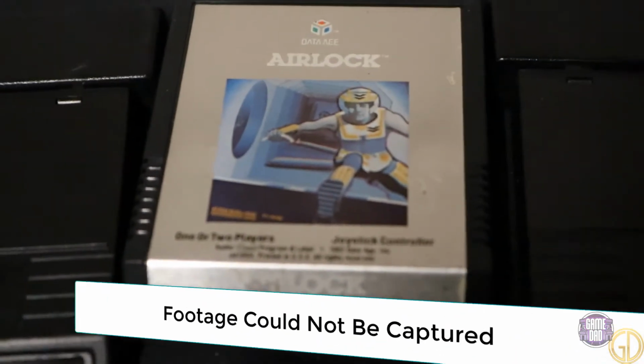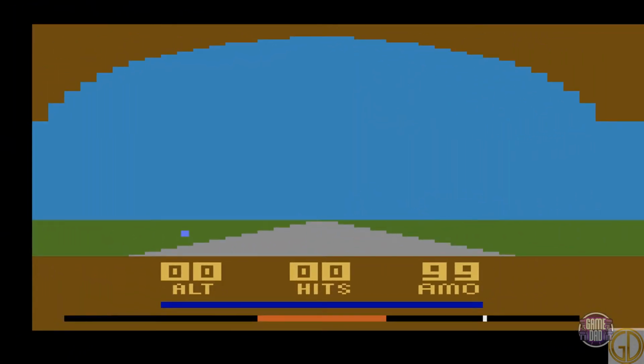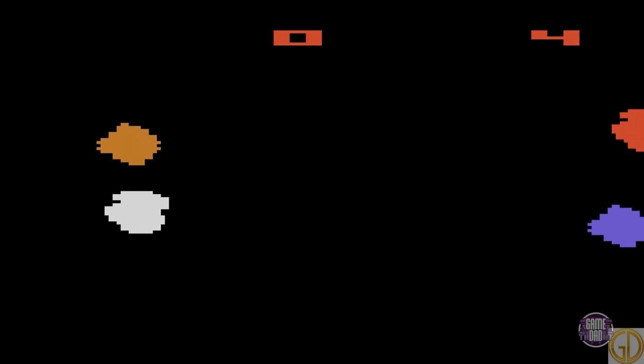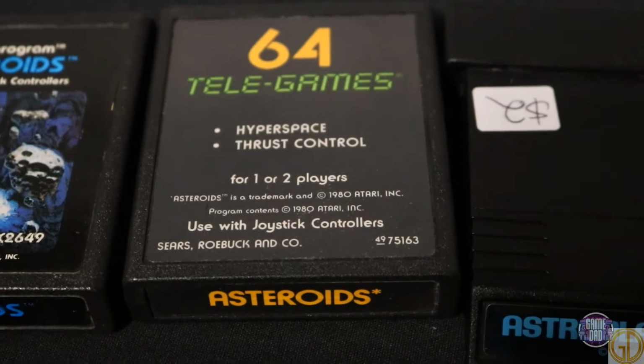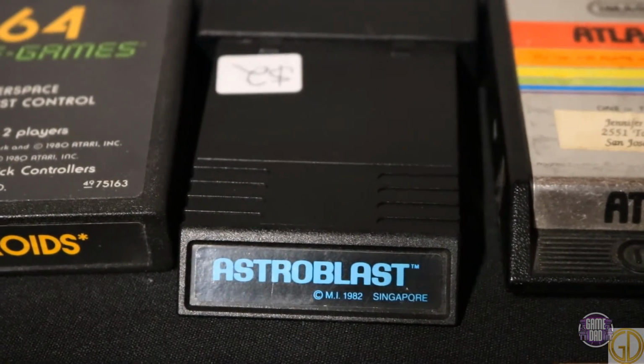Now the next game up is Airlock. Now we're going to take a look at Air Raiders. Up next we have another classic Atari 2600 game, and that is Asteroids. Now here we have a variation of Asteroids from Mattel games with hyperspace and thrust control. Up next we have Astro Blast.